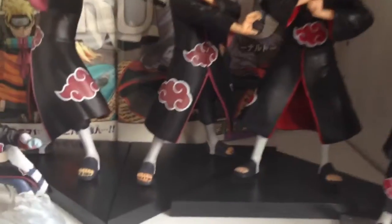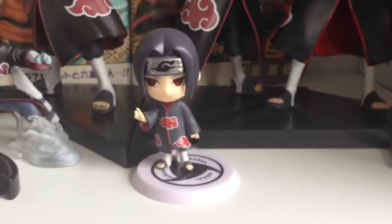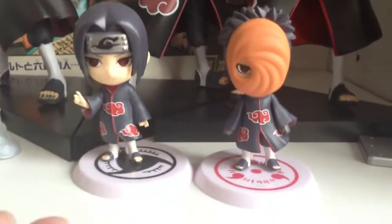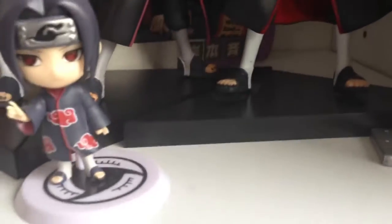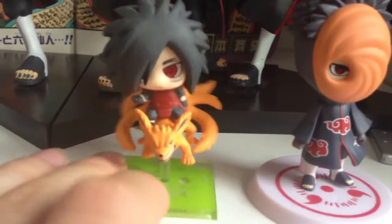I do also have, and again, these are genuine Japanese products, Ichiban Kujis. They're like the number one lottery prizes, but they're also like minor prizes. So these are the couple of minor prizes that were released. You got Tobi obviously and Itachi. I really like these figures. And yeah, that's pretty much it. Oh, just for fun, there's the Madara, which actually looks good with the Tobi, similar size. This again is another genuine product from Japan, but obviously he's not Akatsuki.